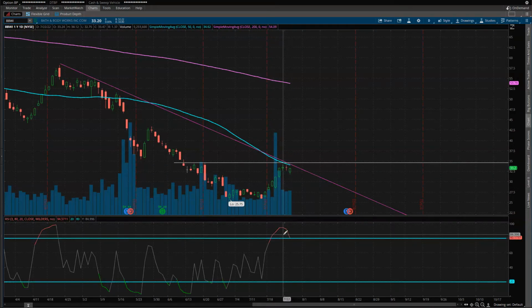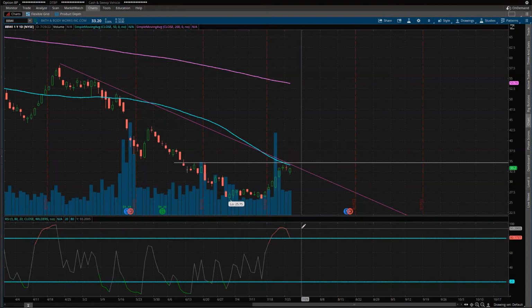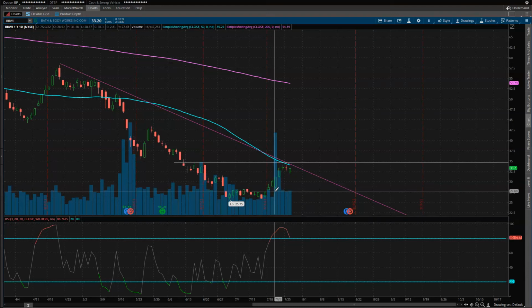But then look down here at the RSI. Look at how insanely overextended we are. My line is drawn at the 80 mark on the RSI. So our price is very, very overextended. It's starting to pull back now, but it's still overextended, which is crazy. It almost got to 100 on the RSI.